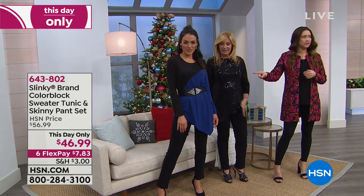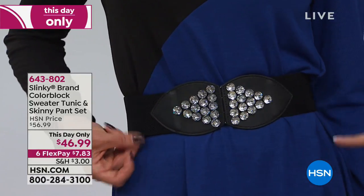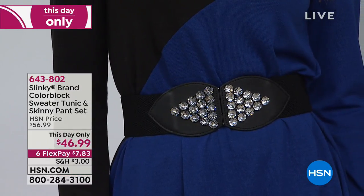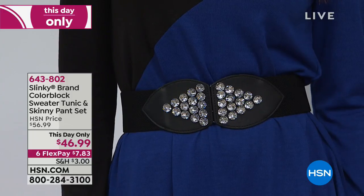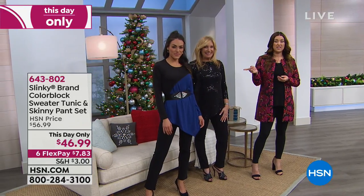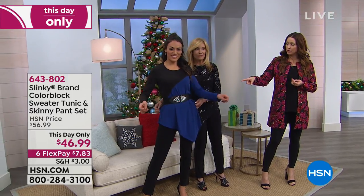Jackie, that belt is available. It's available in several colors, I believe. In the rhinestone, just in black. Okay. But we do have lots of colors on our other belts with different metal closures. So cute. All right, well, by the way, the belt is under $20. So if you'd like to change up the look, it's available for you.